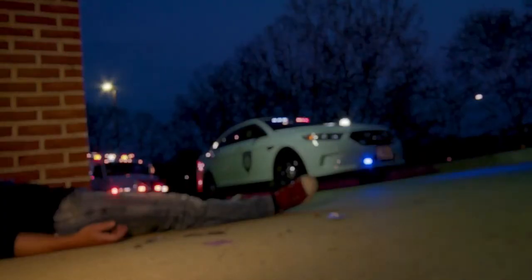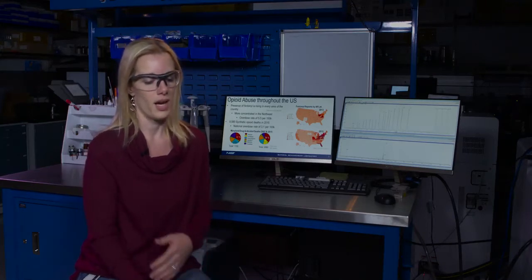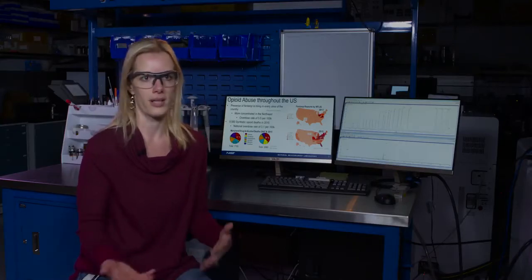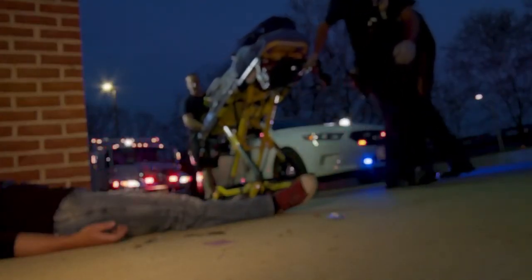Well, when we did this research, we were using one specific trace detector and one specific technique. I'd like to expand that to other trace detectors, other brands, other types, and continue looking at new analogs as they come out and make sure that we can capture those too.